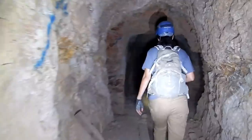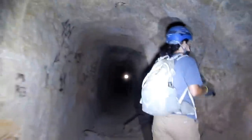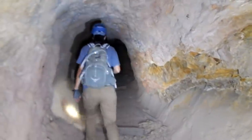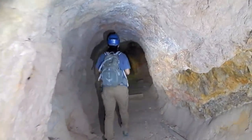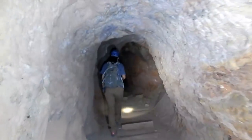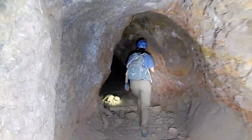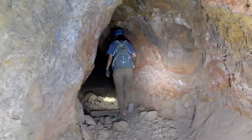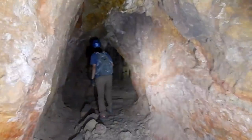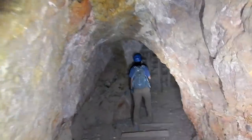Is this the right that we skipped? Yeah. All right, let's go down here. Looks like there was tracks, so it probably goes a little ways at least. A lot of those short drifts, they don't bother putting track in those short crosscuts. It's funny, they took the ties out of the other main haulage, and here they took the strap and the 2x4s.